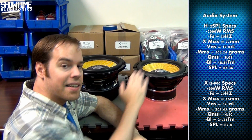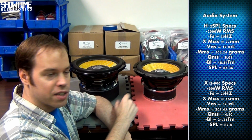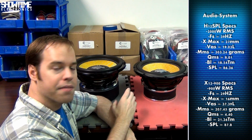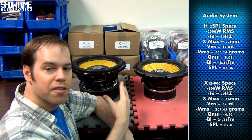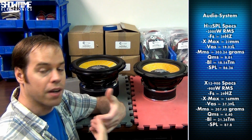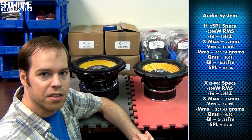So the X Series, using its butyl rubber surround and a little bit looser suspension as well as a lighter coil, might have a better transient response and a lower frequency response. So the difference isn't just based on your financial budget and your power budget, it's also based off of how you listen to your music.